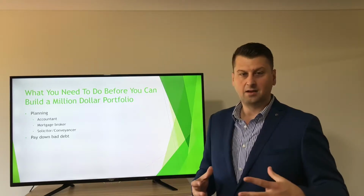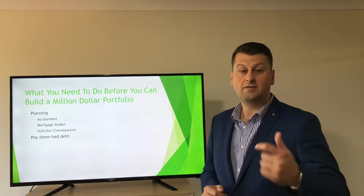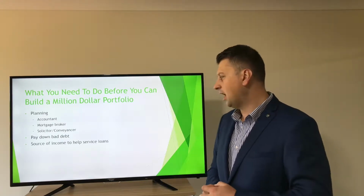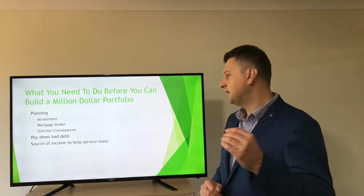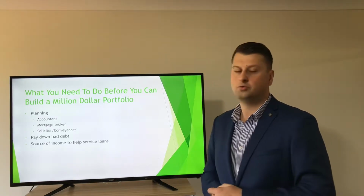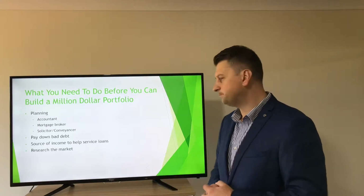Pay down your bad debt. Car loans, personal loans, credit cards, all that sort of stuff is bad debt. You want to minimize that so that you have better servicing to purchase more property.